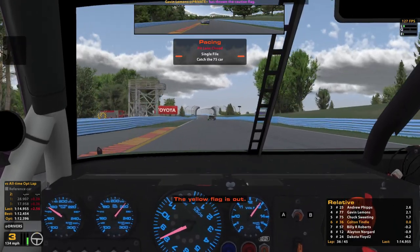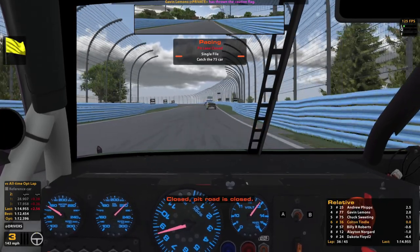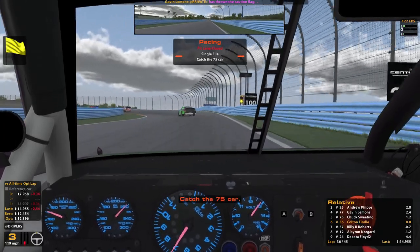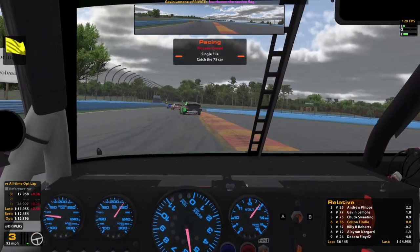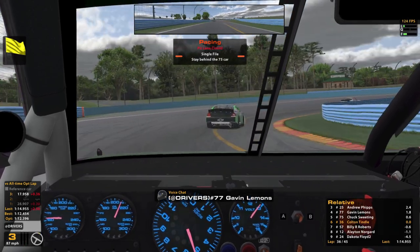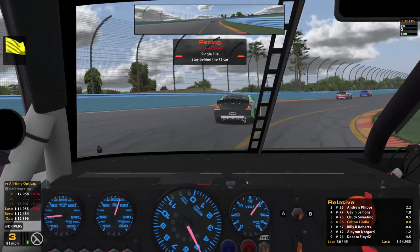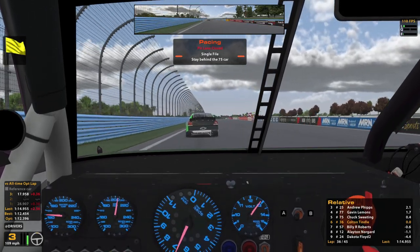The yellow flag is out. Oh wow, another yellow flag. Pit road is closed. Is everybody going to stay up really this time? I really wanted that to go green. I was just about to pit that lap too. Pit?